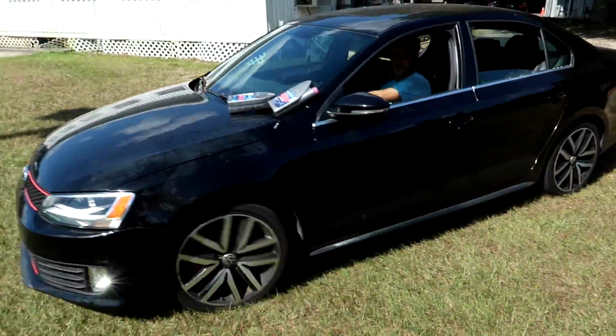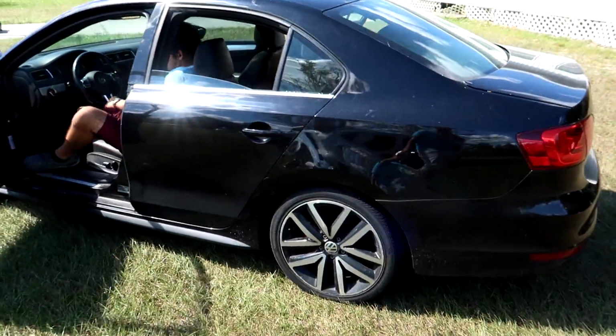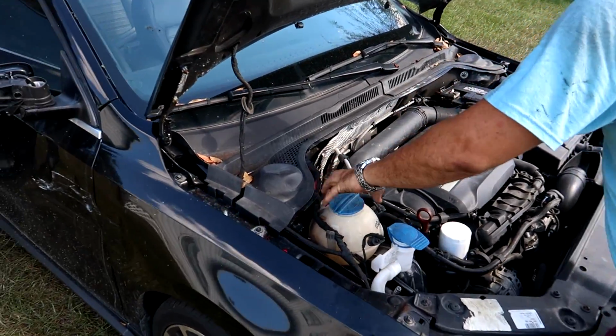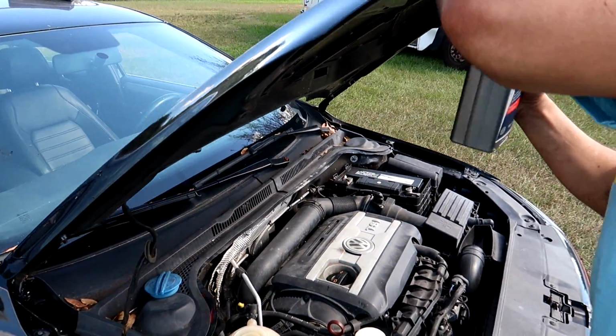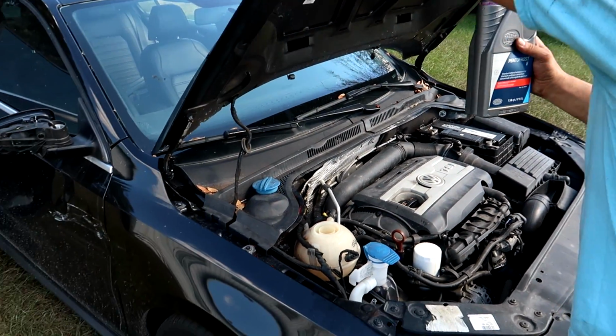All right, we're getting it ready to take to the Max. We have to do a little bit of tuning up. Okay, so we got a coolant leak. So that means Mike's been buying Pentafrost, the OEM replacement coolant, and putting it in this car.